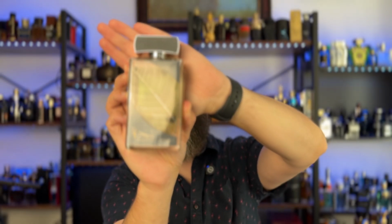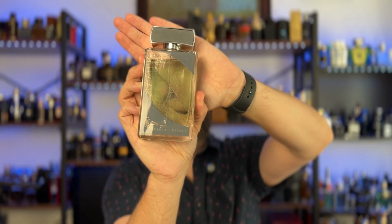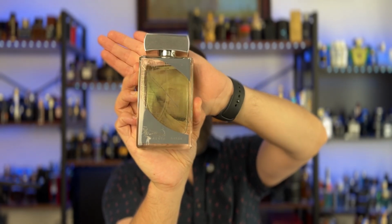The only difference I would say from the original is I think the Lattafa here has probably a touch more mint, 10%, 15% more mint. But if you want a garden take on Paradise or on Le Beau, then Paradise Garden is what you want, or you could just go with this one and save about 80% of the cost here, Najdia Intense.